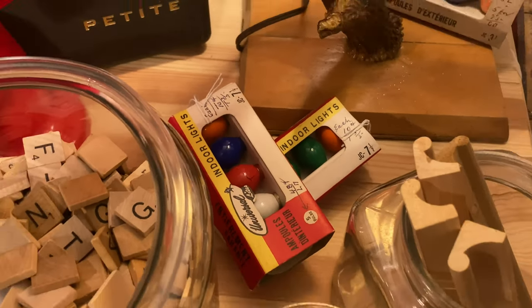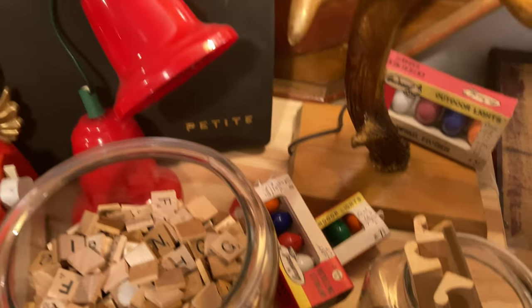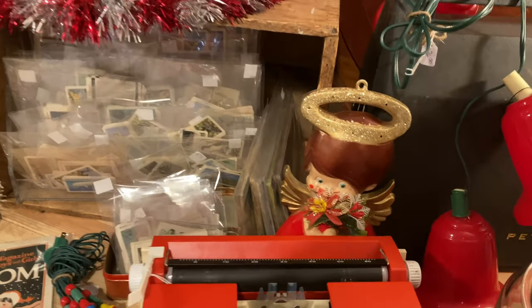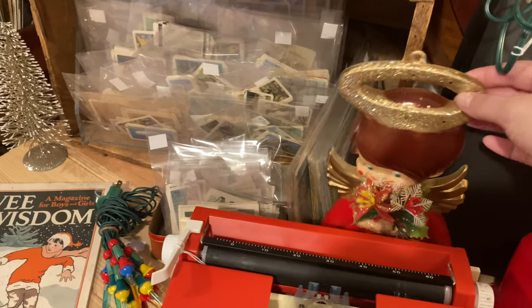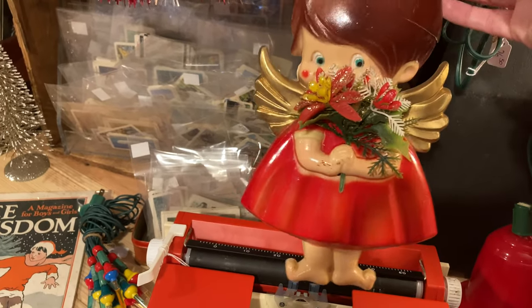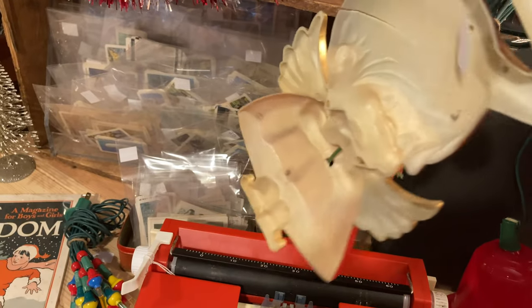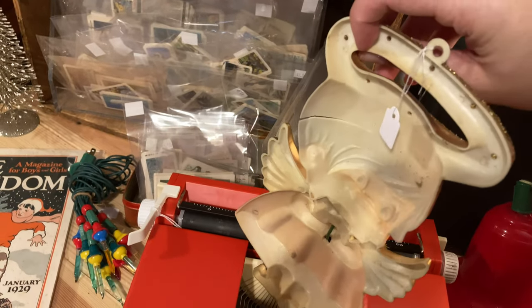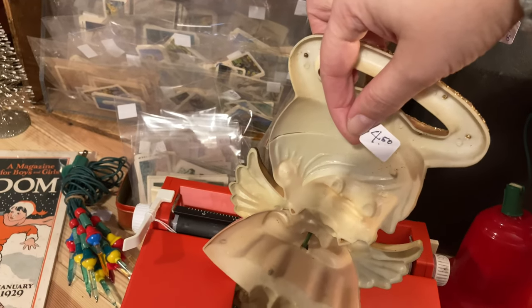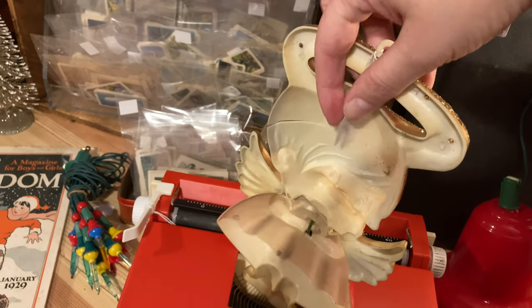Some old Christmas bulbs. I love when things are still in the package. It just makes it that much more special. I love this little plastic angel. This had a very 1960s aesthetic to me, maybe early 70s. And it was very inexpensive.